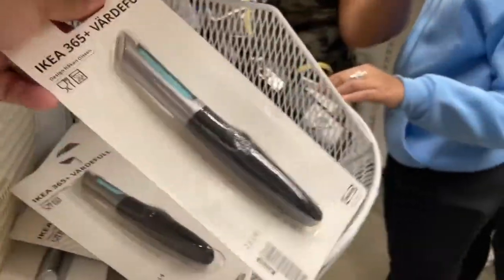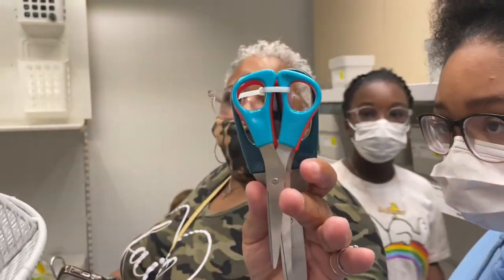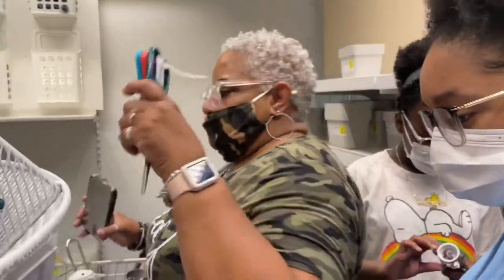Ooh. You got your $2.99. Potato peeler, $4.99. What's $2.99? Oh, it's a whole scissor set. Oh, put that in there. One for me too.